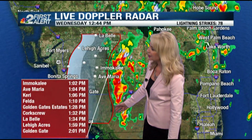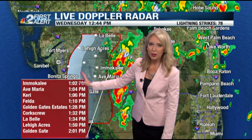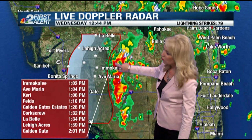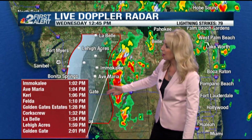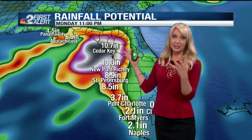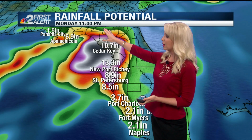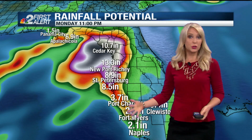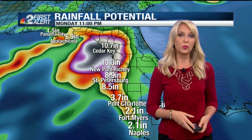We can time this line out here. It's moving between about 15 and 20 miles an hour, but if this strengthens anymore, I wouldn't be surprised to see this speeding up a little bit. Note from St. Pete, Tampa up to the north where we're going to see some really impressive rainfall amounts. These are through Monday night. A little bit more manageable in the range of 2 to 4 inches for us here in Southwest Florida.